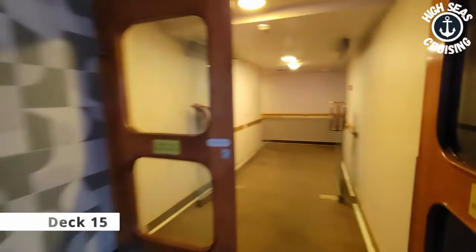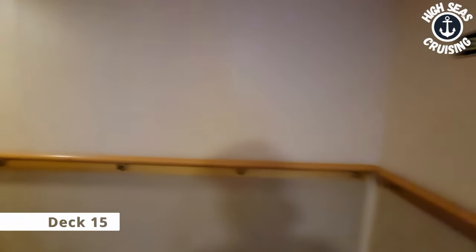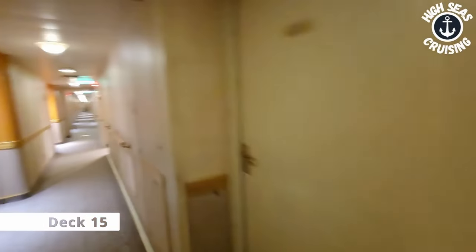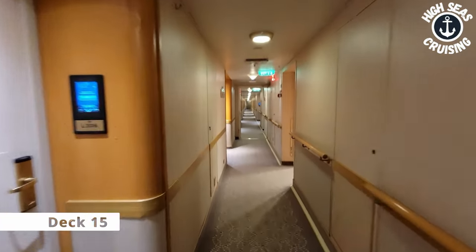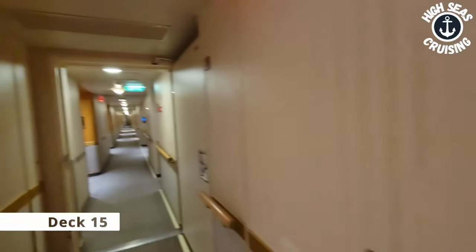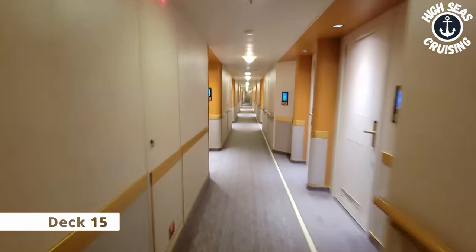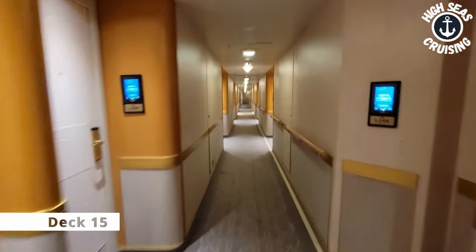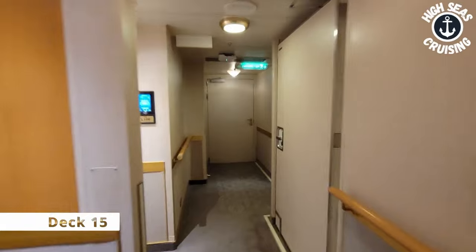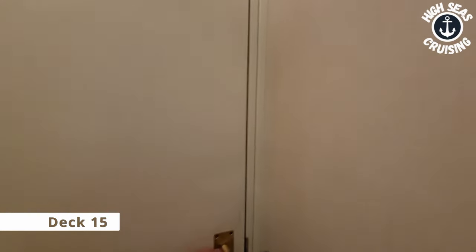Head inside here on deck 15. Now the forward half of deck 15 is the cabins. You have your forward elevators, but we are actually going to keep going forward here on deck 15. They have to go through all the forward section of cabins to get to this next location. Okay, so we are all the way forward on deck 15. And you'll see these nondescript doors right here.